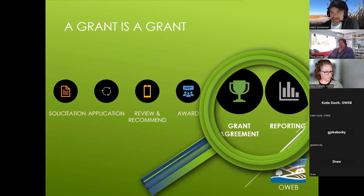Please, please, please read your entire grant agreement when you get it. Read the whole thing, but pay special attention to page 1. Page 1 will have important dates, fund source information. It could be a state grant, it could be a federal grant, or it could be a mix of both state and federal funds. The staff contact information as well as reporting dates are going to be identified there.